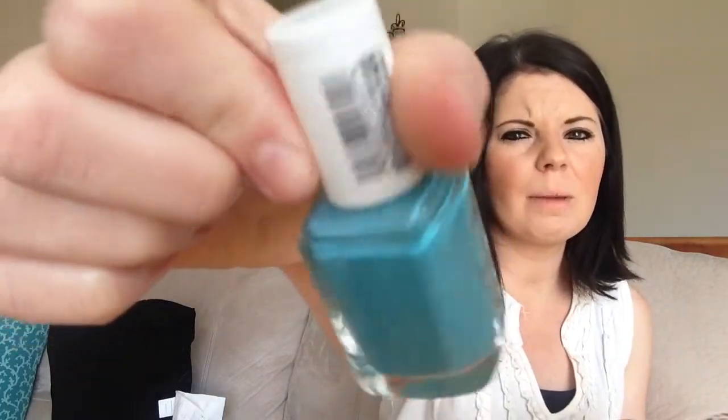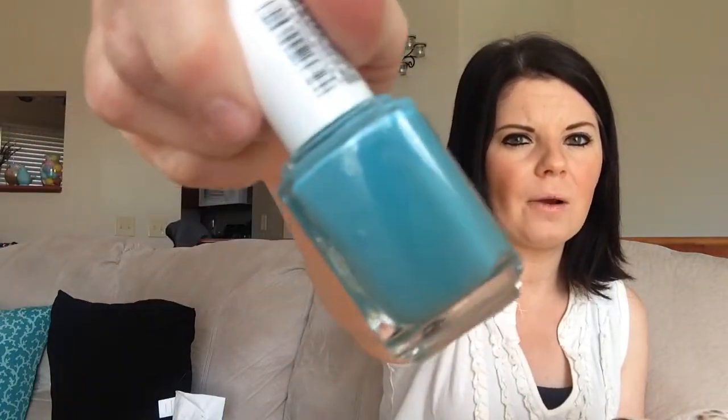But it's showing up on camera a little bit more muted. It's much brighter and more kind of neon-esque in person.